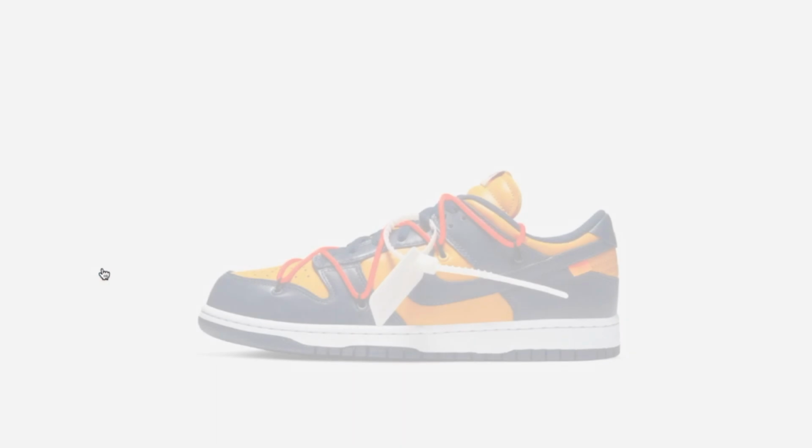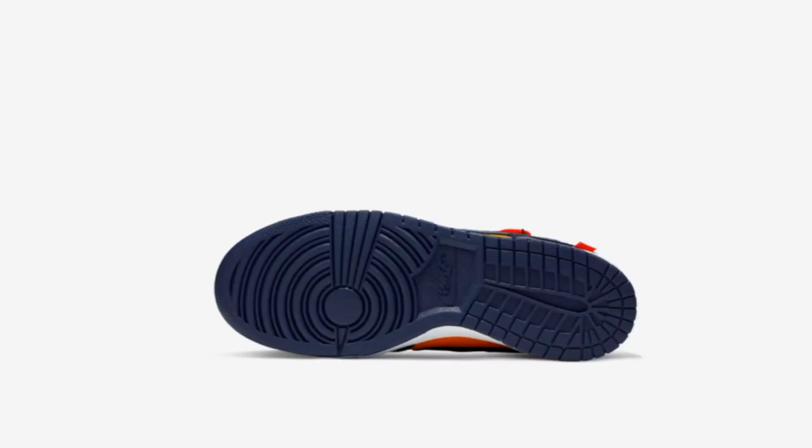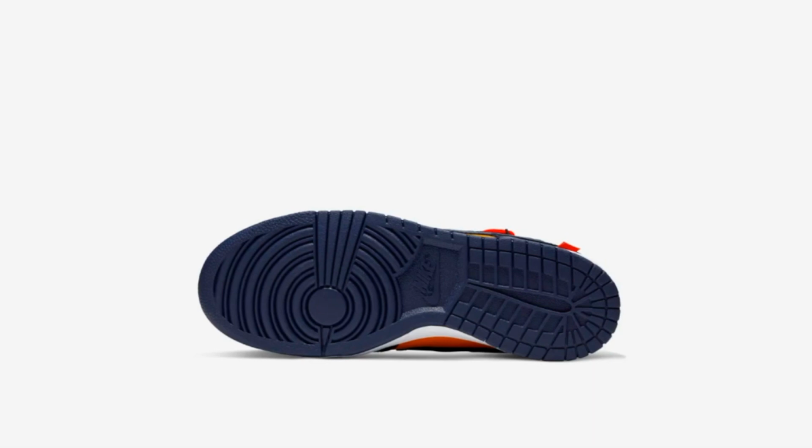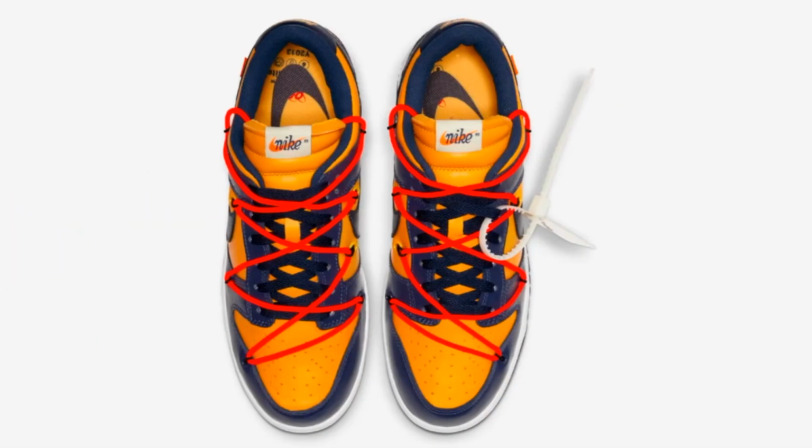And this one's like a navy color. Again, you still have this bright orange lace wrapping around the outside of the shoes. You got the navy outsole, the navy swoosh. The wording is kind of hard to see. I'm not sure why they didn't put it in white. So you got the orange toe box, side panel, orange tongue, orange insole.